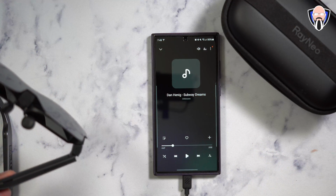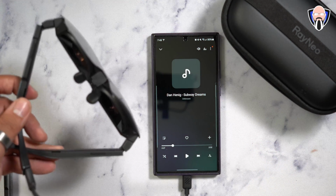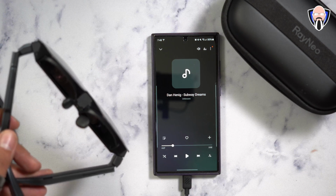And now we have turned off whisper mode on the Air 2. We're going to play it with regular, again 100% on the glasses, still the same volume level on the device.